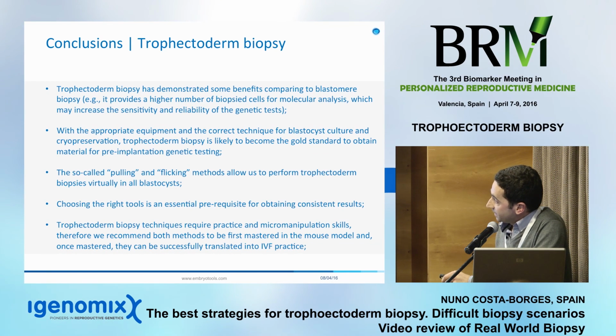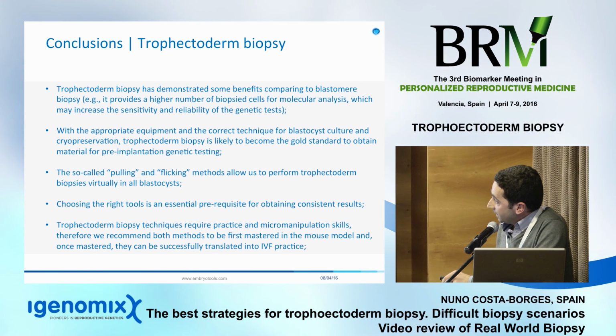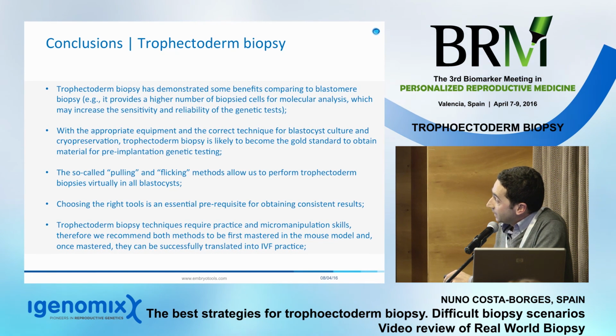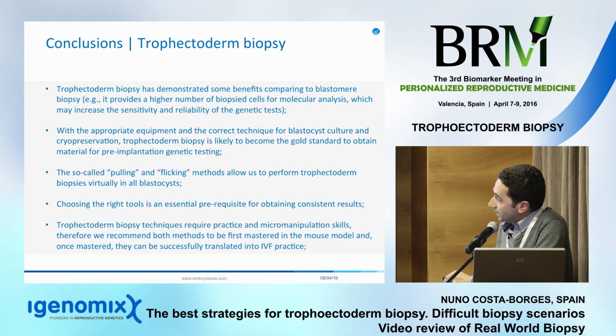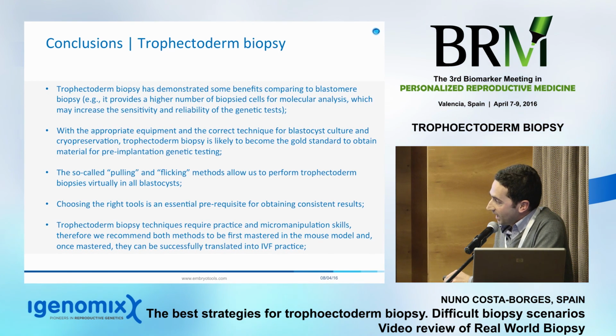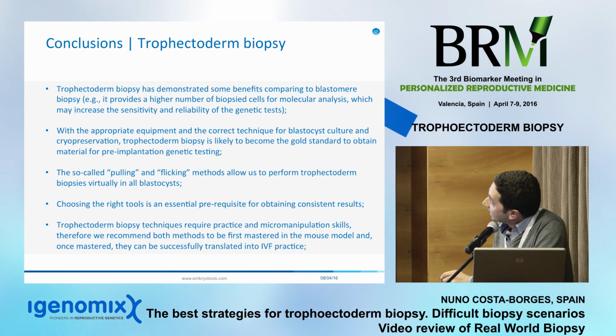And if we have these three things, we can make sure that we are able to do trophectoderm biopsies and have good results. With these methods, the pulling and the flicking, we're able to do biopsies in almost all blastocysts, regardless of their developmental stage. It's very important that we choose the right equipment and the right tools for doing this, because it's not an easy technique, of course. And we always recommend that these techniques be trained before in animal models until you feel confident and you can implement them in your clinical practice. Okay, thank you.